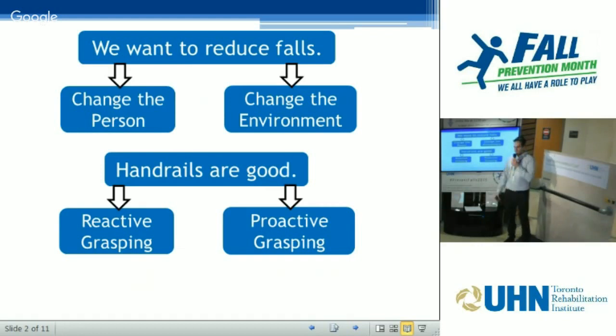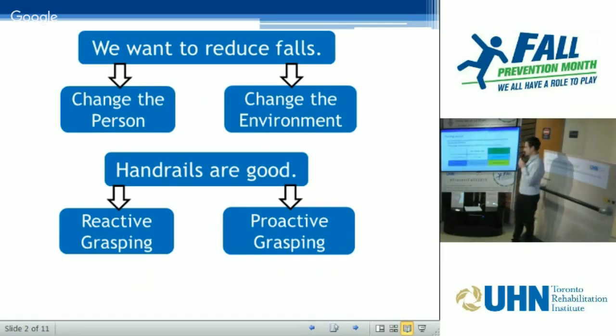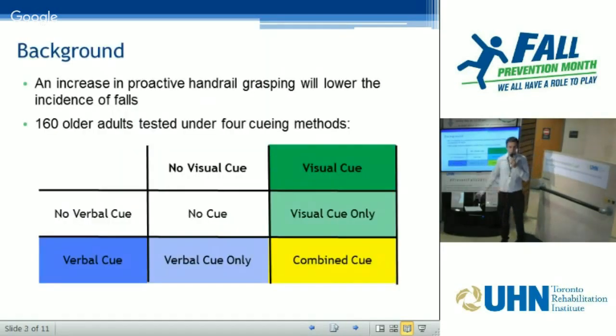People can grasp it in what we call reactive grasping, is when you have a fall and you reach out suddenly on the subway and your hand just finds the pole and it's there. But even better than that is proactive grasping, where when you lose your balance, you're already holding on to the handrail. This gives you a nice big base of support and really makes falls difficult or impossible to happen. So what we're trying to do is encourage people to move more towards proactive grasping and less to reactive grasping, because reactive grasping is error prone and there's lots of things that can go wrong there.